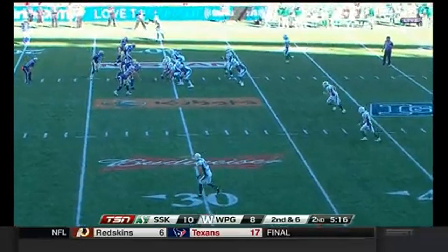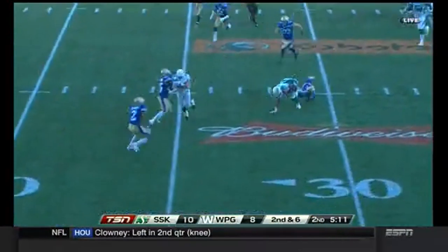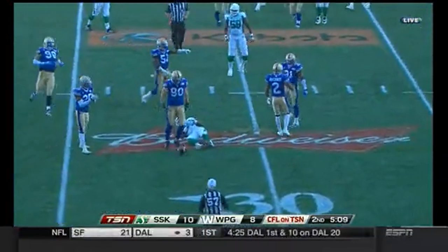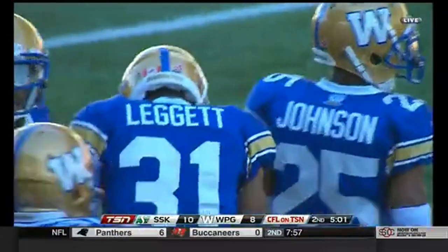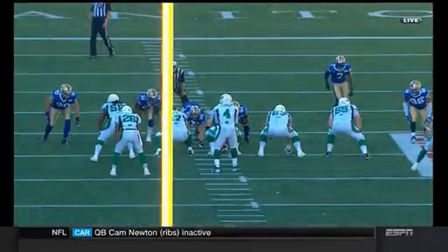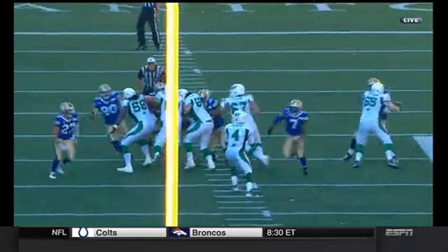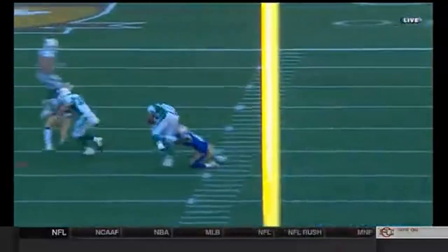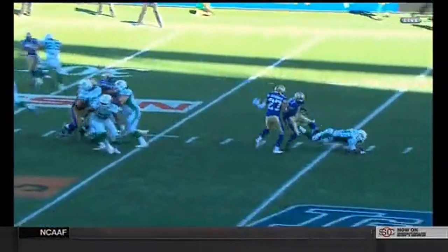2nd and 6. Do they stay on the ground? Blitz. Durant gets it away. But Allen has stopped. Maurice Leggett, the safety, closed quickly to limit the damage and set up 3rd down. Damon Washington off one edge, or through the B gap. Leggett as well. And Teague Sherman. Here comes one, number 7, Damon Washington. All-out blitz from the Winnipeg defense, and Durant has no choice but to chuck it and duck it. Dump it off to Anthony Allen here to save the loss.